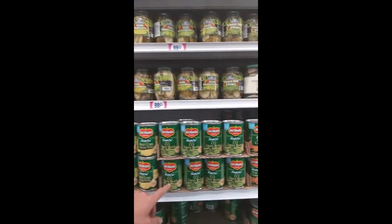So these green beans here are 50 cents. Usually you can get them on sale at Fry's or the grocery store or Walmart for about $2 for $1. Well, as you can see, they're $1.